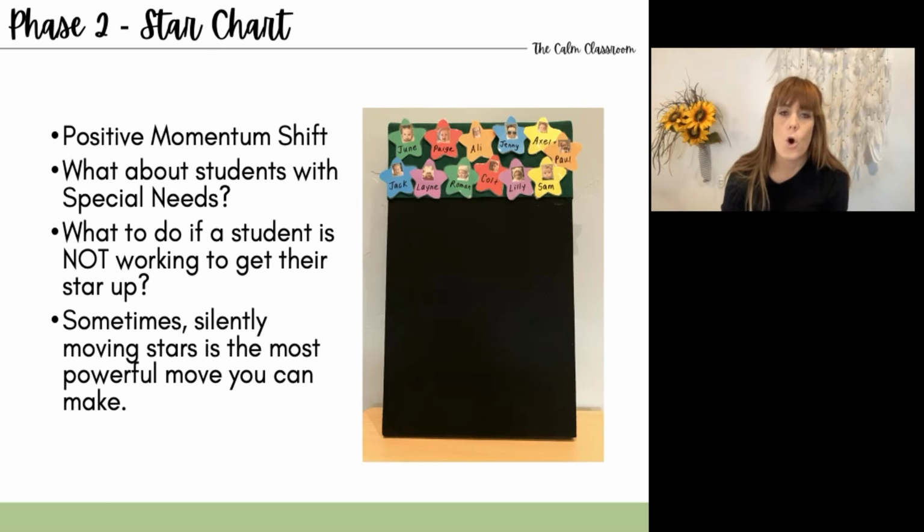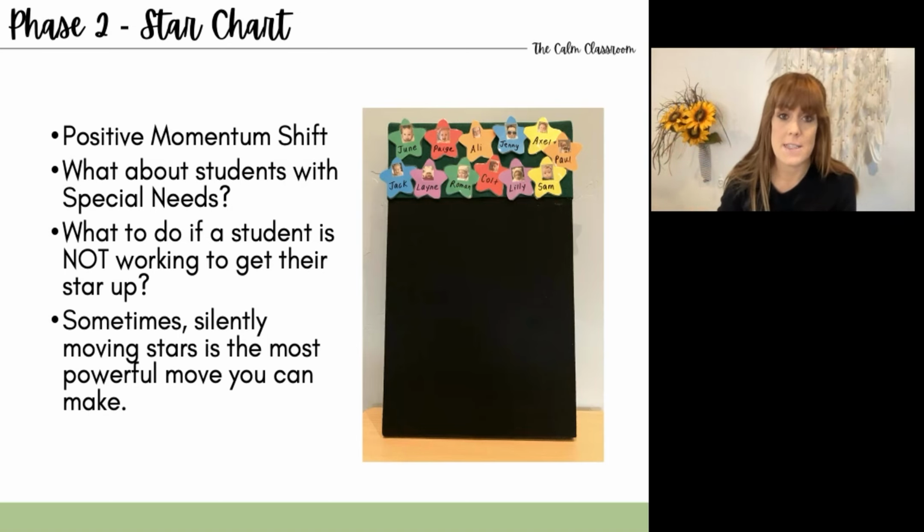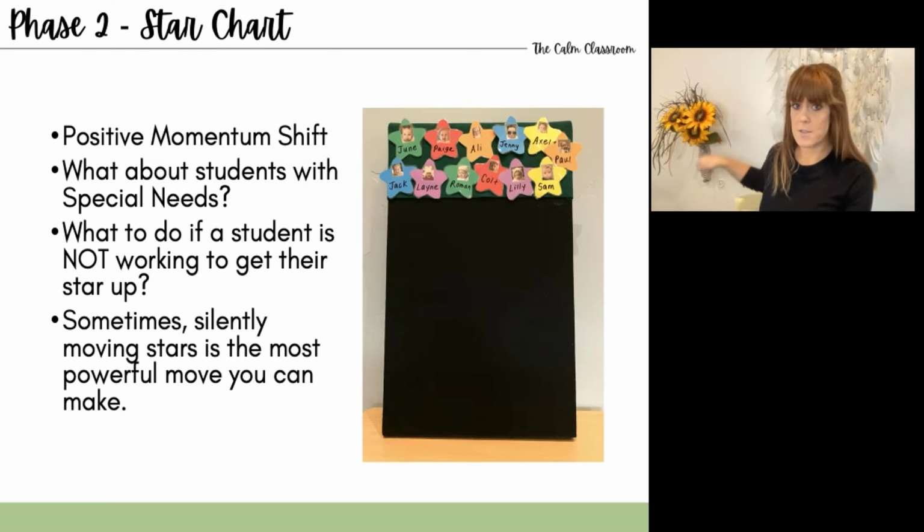So the only thing that you need to verbalize and mention and point out is the stars that are going up, because that's what we want the emphasis to be on, the positive behaviors. Sometimes just pause and say nothing. Just start moving stars. Sometimes just moving stars up is a far more effective way to bring attention to a behavior than saying it out loud. If you've already said 5 things out loud, just stop, look at your star chart, and just move a few stars without saying anything.